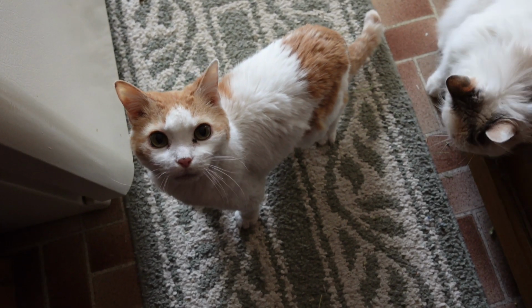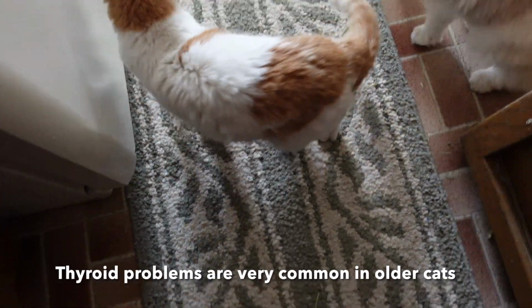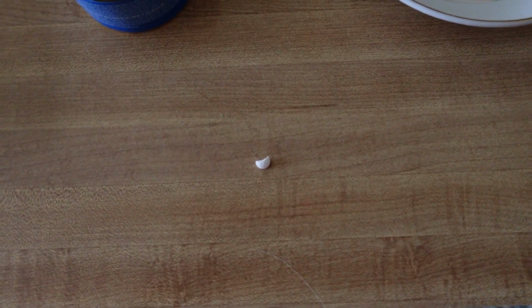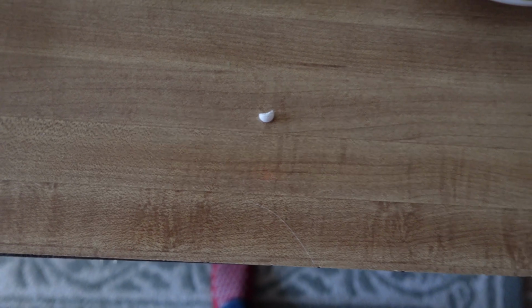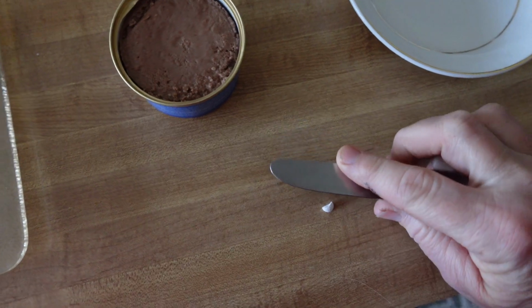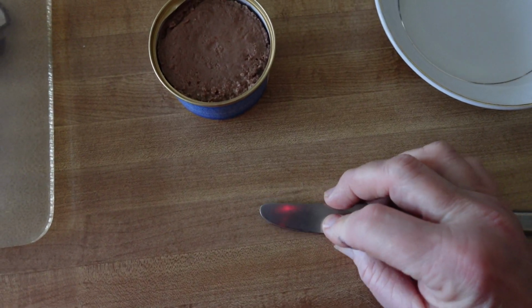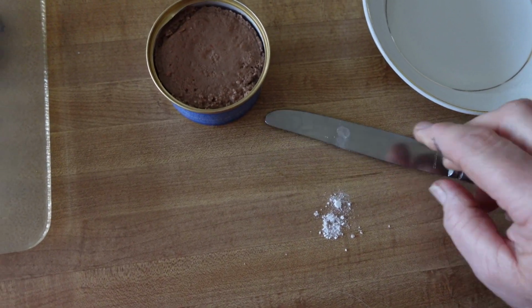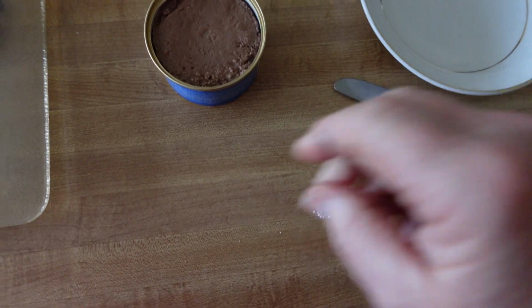And we took her in and found out she's got, like many older cats, a thyroid condition. So she is on half a tablet here of methimazole. It's about a 2.5 milligram dose once a day to keep her thyroid in check. And all I do with the pill, and some people say don't smash it, but our vet said we can smash it. Just crush it with a knife. You want to get every little bit. You don't want to miss any.